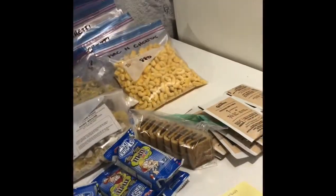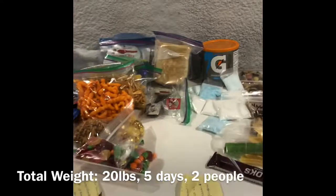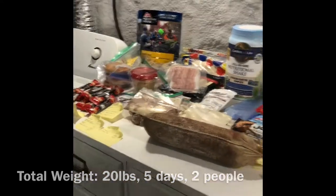So that's basically it, guys. This is our food and what we're bringing. This is enough food for 5 days of backpacking.